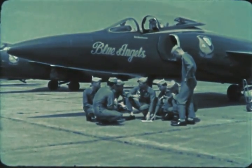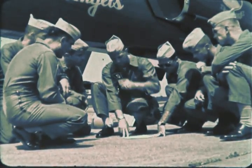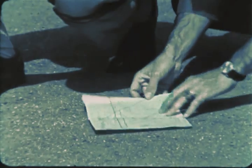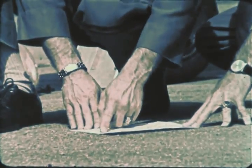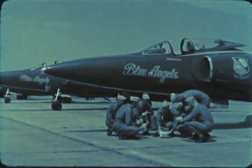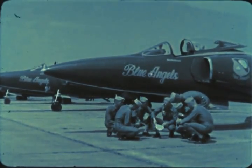Their full repertoire consists of 23 maneuvers, but no two shows are ever done exactly the same. Each location affords its own unique possibilities, and so each demonstration gets its own design. These are the Blue Angels.